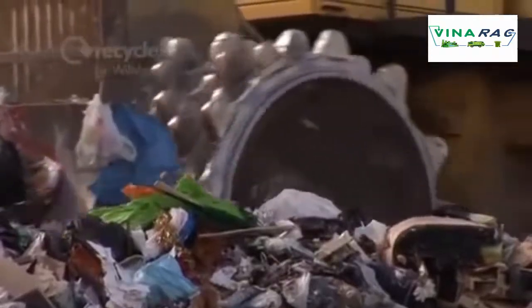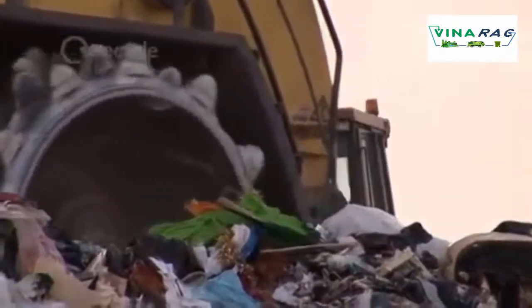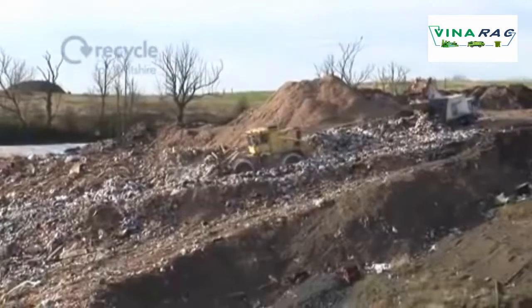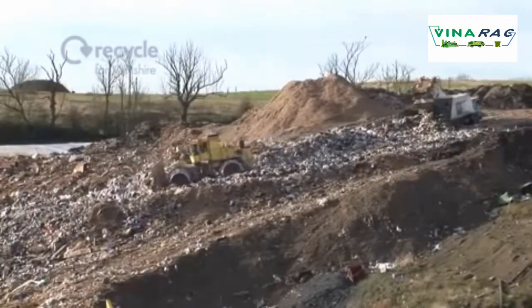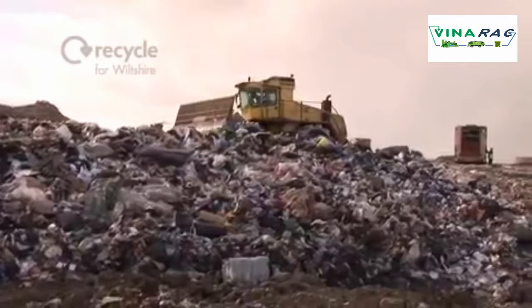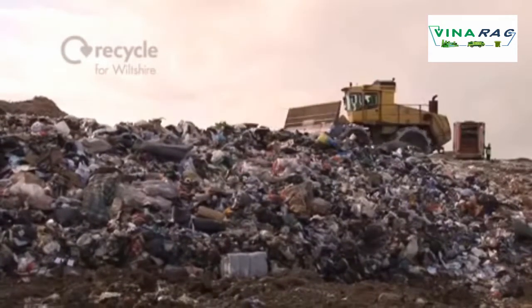The large machine with the big spiky wheels, as the waste comes in, we lay it out in thin layers, and that machine beats it down really tight, really compacted. For every tonne of rubbish we're getting nearly a tonne for every cubic metre by compacting it down. We get better utilisation of space. It's more stable when it's compacted and there's less fire risk.